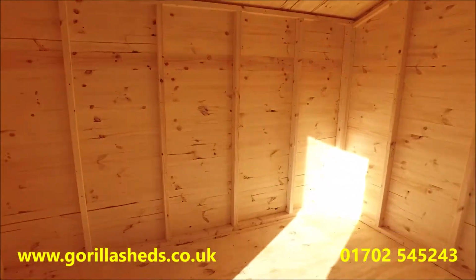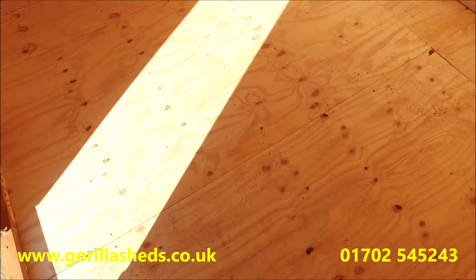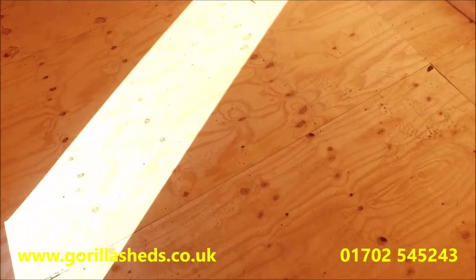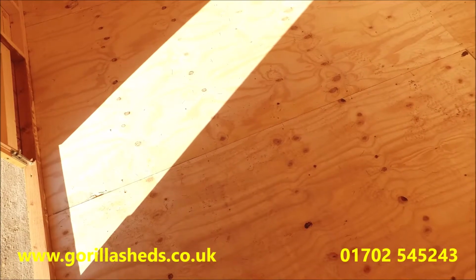The floor of the shed is 18mm exterior grade plywood, and that's over 32 by 45mm treated purlins. Gives you an air gap underneath the shed, and being an 18mm, you can put what you like in this shed. You can put motorbikes in this shed. You're not going to go through that floor. It's a very, very heavy duty floor.